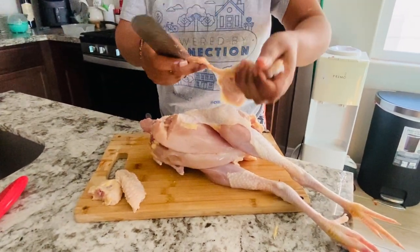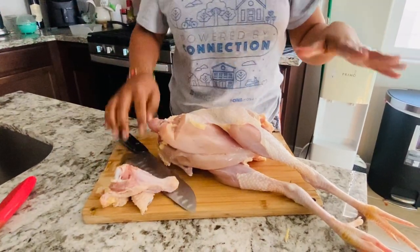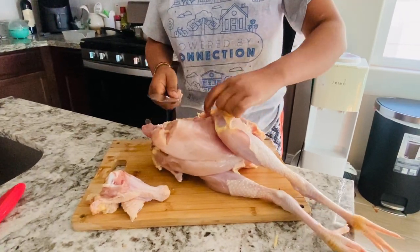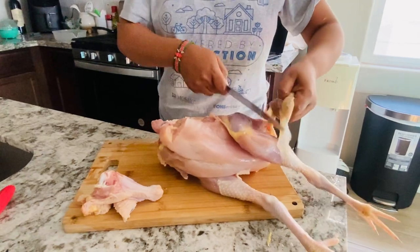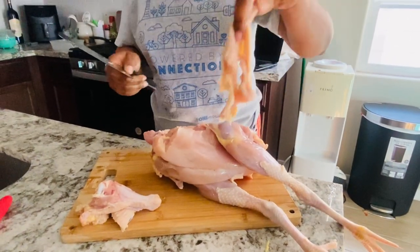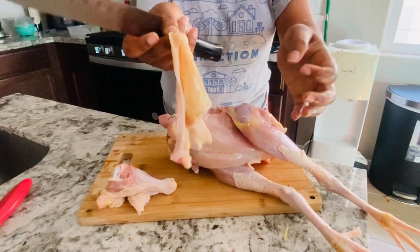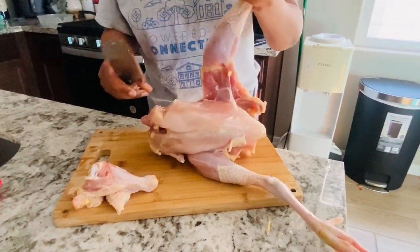Okay. So you can see some fat there. I can leave that little fat. As I said, I don't like to keep the skin, but I like to leave a little bit of fat here and there. Are you sure, guys, you eat all this skin? Look how gross. I don't like to eat that part of the chicken.